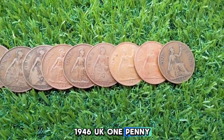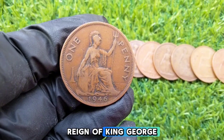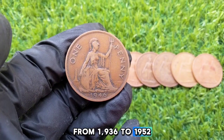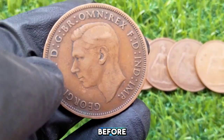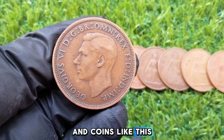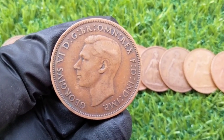1946 UK 1 penny. The 1946 1 penny was minted during the reign of King George VI, who ruled the United Kingdom from 1936 to 1952. This period came after a turbulent time in British history, with World War II having ended just a year before. The war had a significant impact on the British economy, and coins like this one were a reflection of Britain's resilience and recovery in the post-war era.